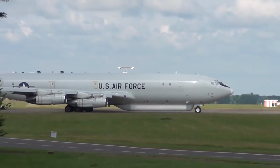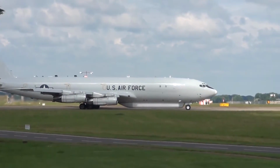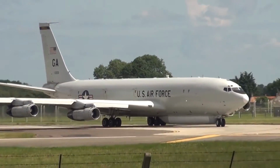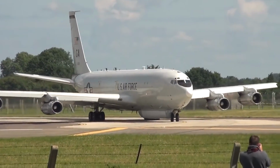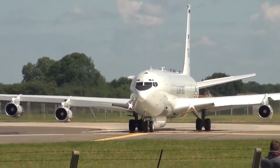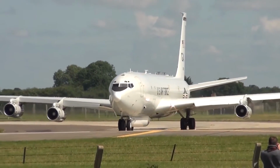E-8C Joint STARS. The E-8C Joint Surveillance Target Attack Radar System, Joint STARS, is a surveillance, command, management, and reconnaissance aircraft.